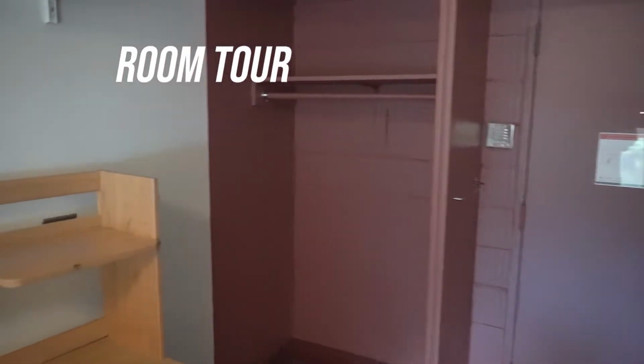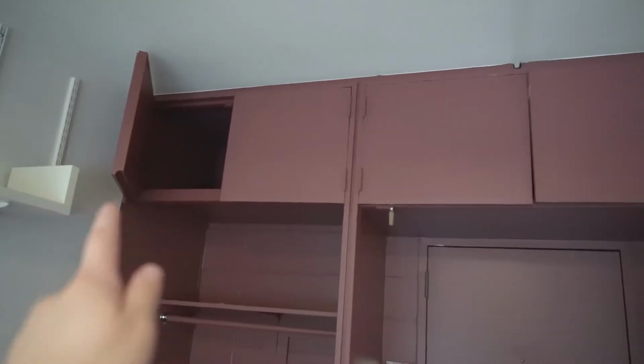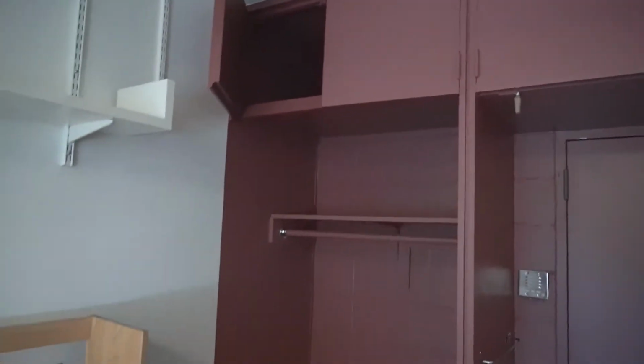So first off, you'll start off with the door and you'll have two closet spaces, one for each side. If you have a corner room, you'll only have one. Then above, you'll have a good amount of storage space. Those are pretty deep, so put cleaning supplies, anything that you don't really need out up there. It comes with two standard shelves that you can adjust to any height. I thought these were pretty useful for putting decorations up.